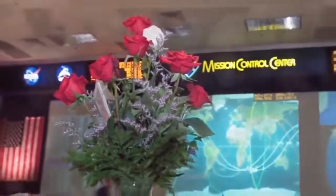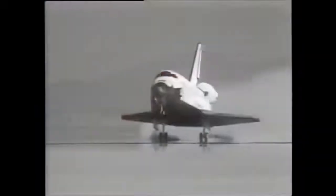So the next flight, roses show up again. And again, it's five roses for the members of the crew and one rose for those who have lost their lives in this endeavor. And so this family, they have become part of our family. And they haven't missed a flight since. Every flight since that time and to date. And I suspect they're going to go right with us to the end of the shuttle program.